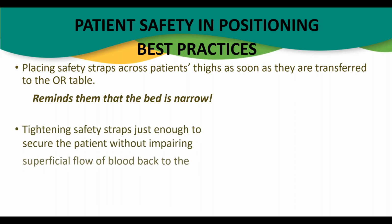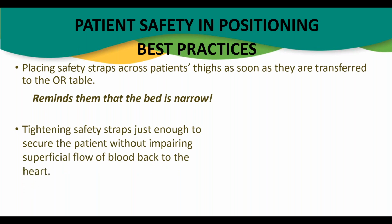Also, another best practice: the strap should be just tight enough to secure the patient without impairing superficial blood flow to the heart. You're going to put it on, and it is going to secure them, but if you do, for whatever reason, have to walk away, even just over to the table there, you turn around and see them moving a little bit. Make sure you're not relying on that safety strap alone. The time is gone, because that patient's going to go. And remember, you cannot stop them. I don't care what kind of anesthesia, general, regional, doesn't matter. They're all compromised in some way, not just physically, but mentally. They cannot stop themselves.